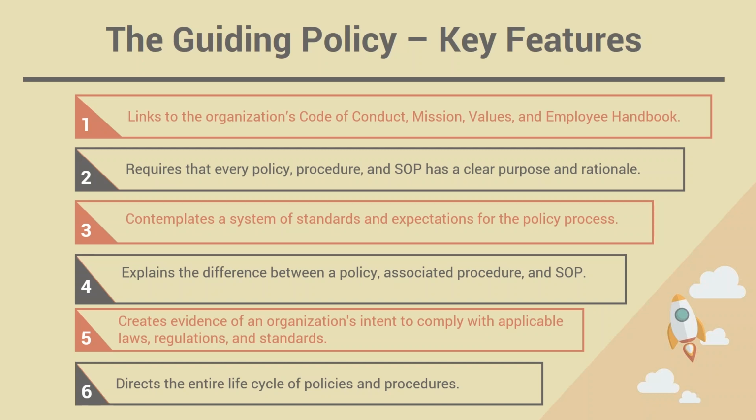A guiding policy also describes the whole policy process. So we have said it's a stepwise type process, and that's outlined in this major policy. It explains the difference between policies, procedures, and standard operating procedures, as Dan mentioned. It creates evidence of your intent to comply with laws, regulations, and standards. And so it becomes very important in any kind of audit, for example. And then it directs the life cycle of policies and procedures in the organization.